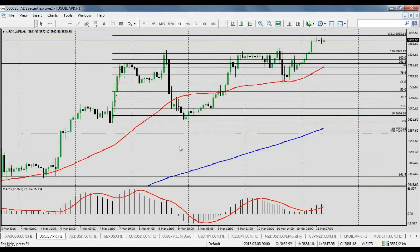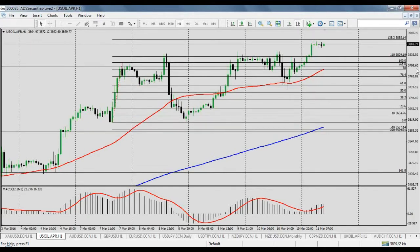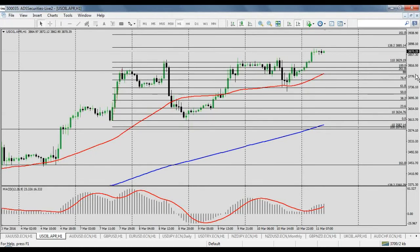Now let's move on to crude oil. Crude oil yesterday first made a low, and then we have seen the market getting on the bullish side once again. So the main thing that I'm going to be looking for today is going to be the 38.85 level, which is basically the 138.2% Fibonacci retracement zone. But I would not be placing a sell limit order there.